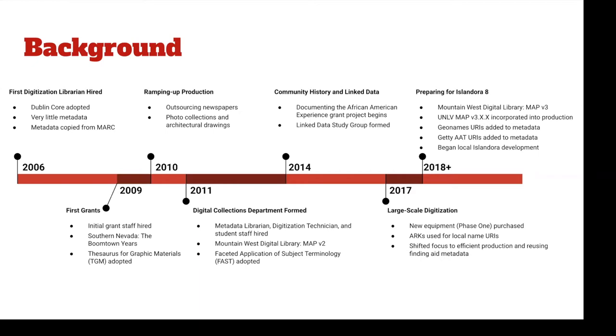In 2014, digitization work focused on community history projects, such as documenting the African American Experience grant project. Also, a local linked data study group was formed and early experimentations with linked data began. This work led to large-scale digitization and preparing for Islandora 8. During this time, new equipment was purchased and experimentations with cross-department workflows supporting mass digitization were incorporated into existing technical service workflows.